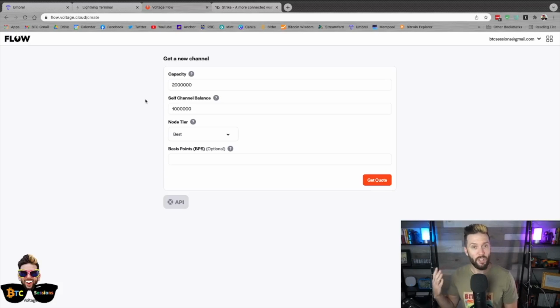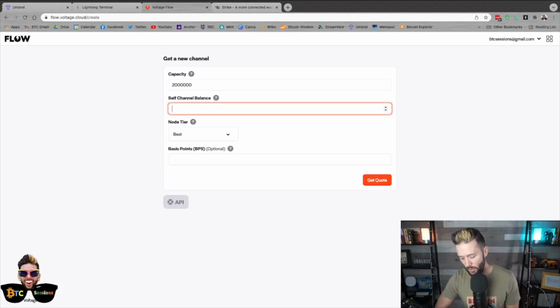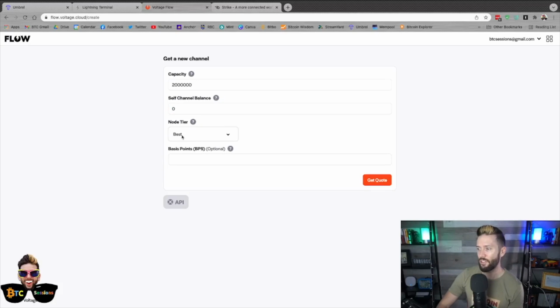Of course, this would then be incorporated into what you're paying, because you're kind of paying yourself in a roundabout way. You're paying 1 million sats to yourself, but then it's available on Lightning. So if you want to do that, I have outbound liquidity. I don't really need it, so I'm just going to keep this as 0. But if you need spending capacity as well, and you want it in a single channel, that could be an option for you.